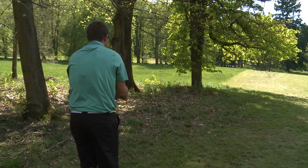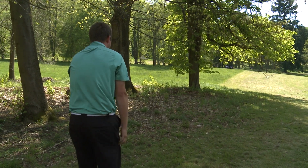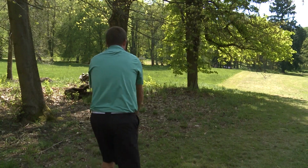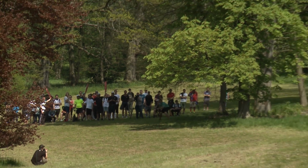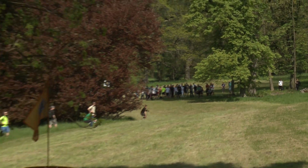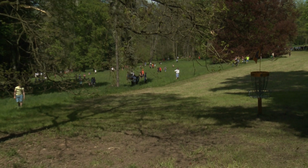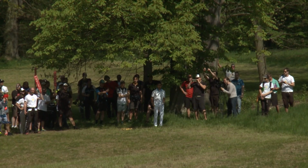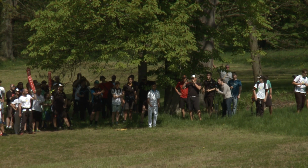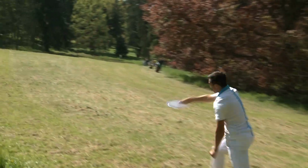Nate with a ceiling in front of him. Just really leaning into that shot. What a recovery. He's going to have a look. Tells you why these guys are considered the best in the world.